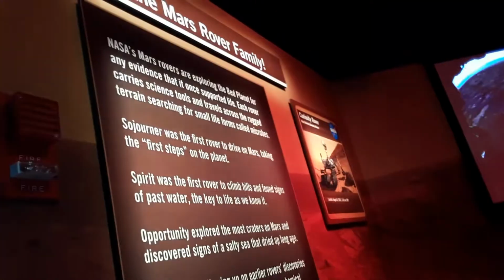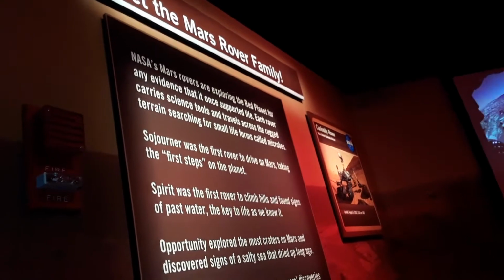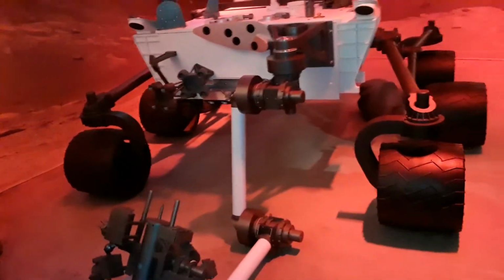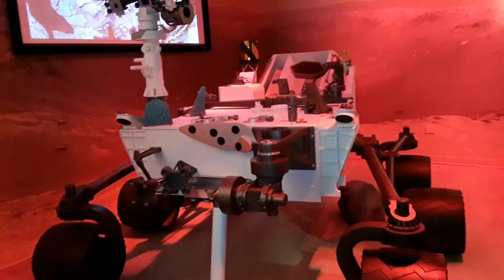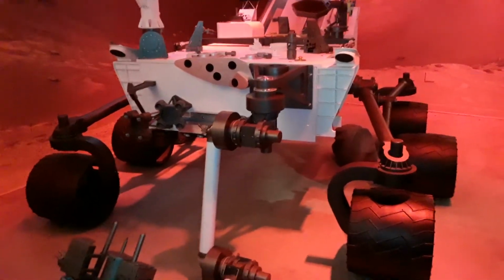This is the Martian rover family. So these vehicles are designed to explore the actual surface of Mars. It's amazing. For scale reference, just so you know, this vehicle is about the size of a car.